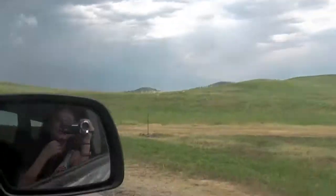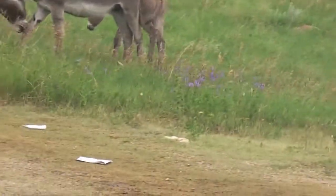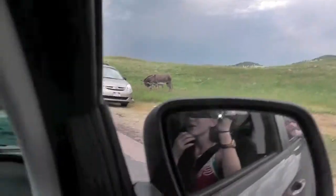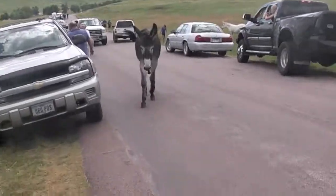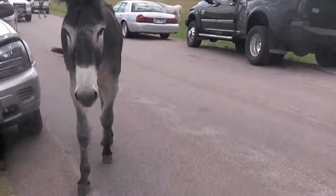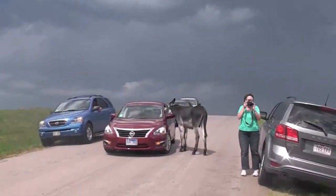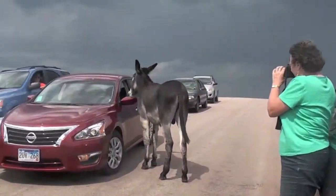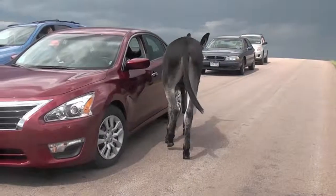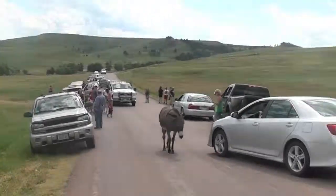Oh my gosh, look at the mom and the baby. Oh, they're so cute. There's donkeys everywhere. Thank you, yes. Oh my gosh. Can you unlock my door? Hello. Oh my gosh. Look at all the donkeys. Look at this. Look at how many people have stopped.